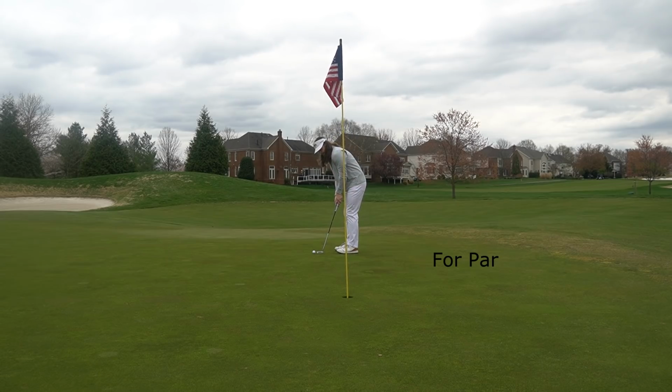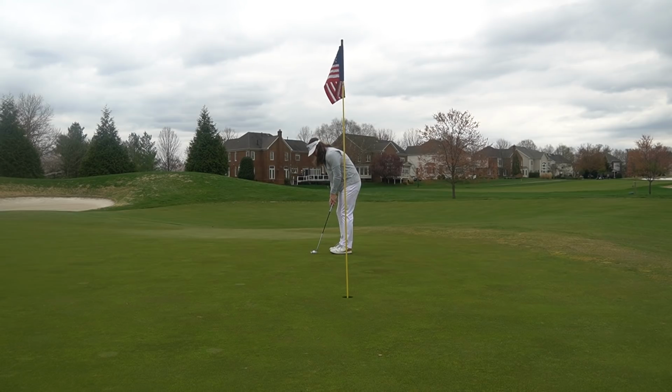A really slick putt, breaking right to left. Just trying to make a good stroke. And as pure as these greens were rolling, I really felt like I had a lot more control over my destiny when it came to hitting putts.